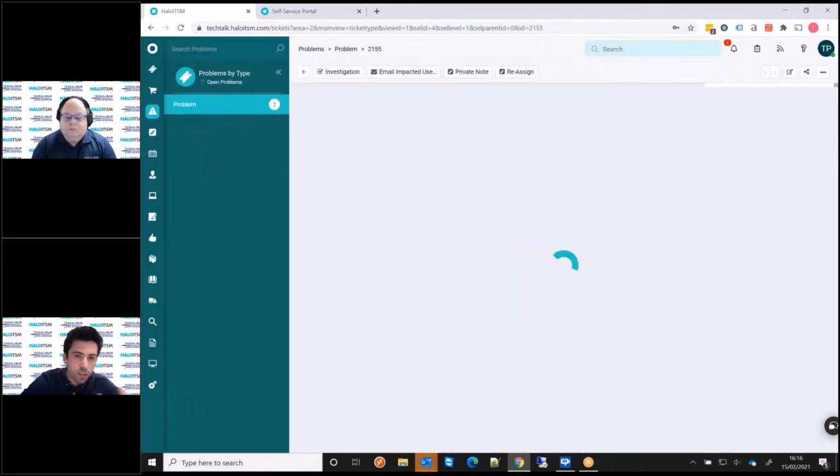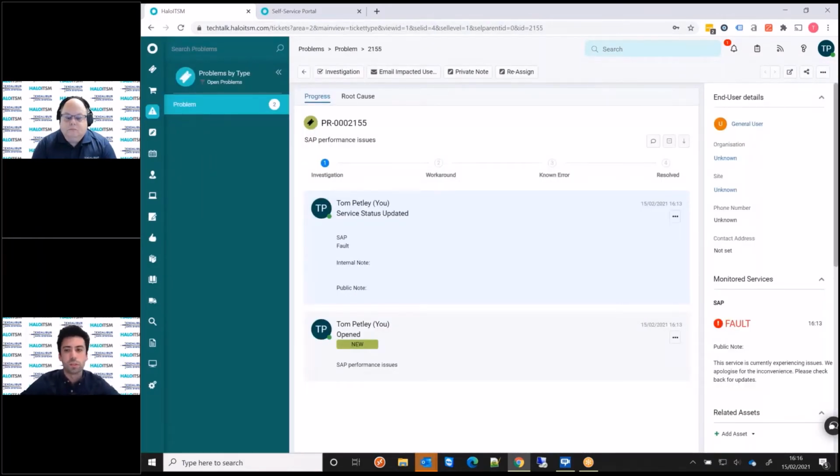This functionality can also be used in major instances as well. It's worth saying there's a bit of crossover there. So just moving through, I just want to move through this workflow a little bit. At the start of every problem is an investigation phase.